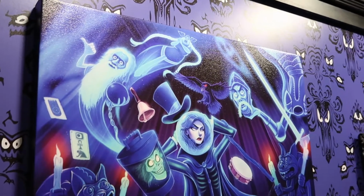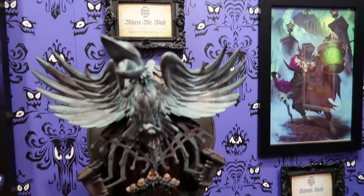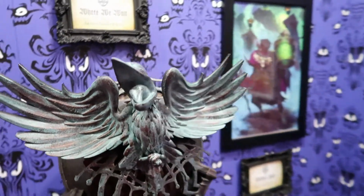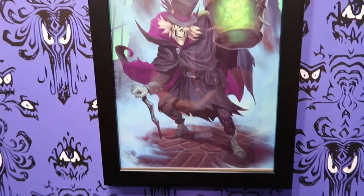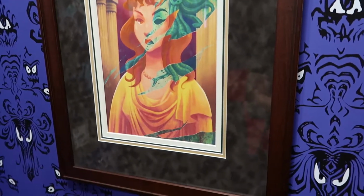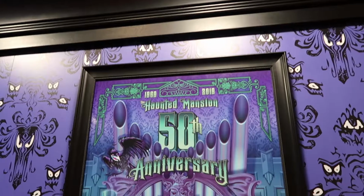Ooh, Jeff Delgado made this brilliant painting. Madame Leona. Cody Durant made this amazing sculpture. I don't know if it's like plaster, metal, styrofoam, but it might be a combination, but it looks amazing. Sean McNally made this beautiful Hatbox Ghost picture. And Leanne Hill over here made this cool Medusa painting. You can see it changing there. And Gary Gonzalez made this poster for the Haunted Mansion celebrating its 50th anniversary.